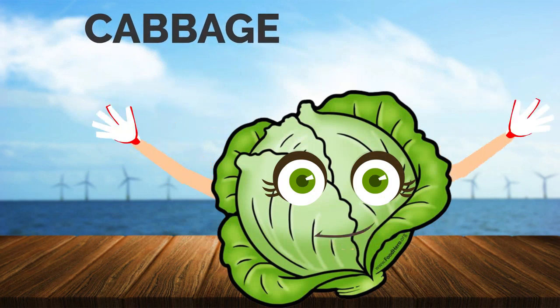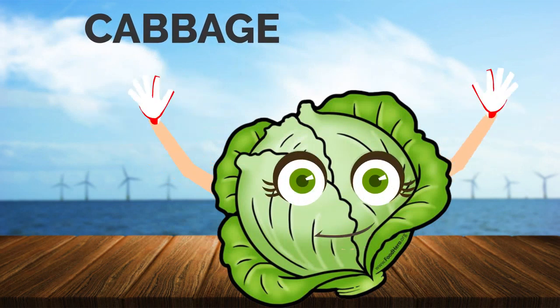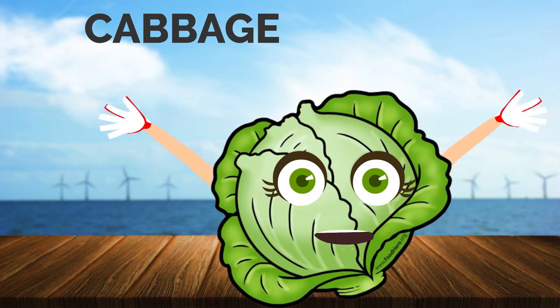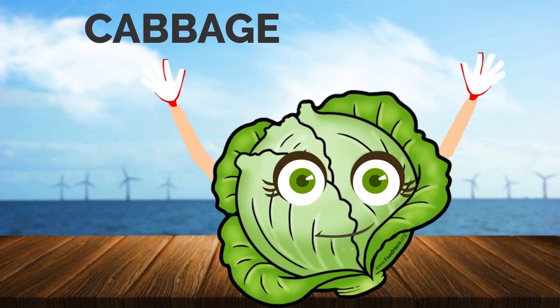I am a cabbage, a green and leafy vegetable. You can find me in the garden with other veggies. Cabbages are round and look like big green balls. I'm used to make yummy coleslaw and soups.